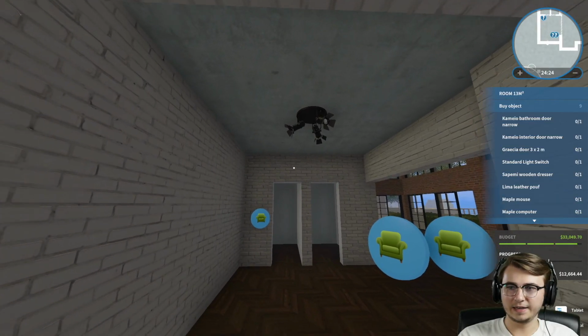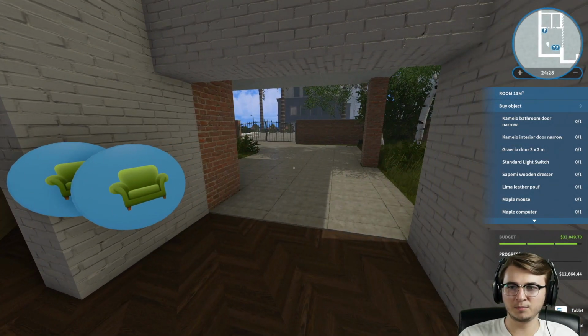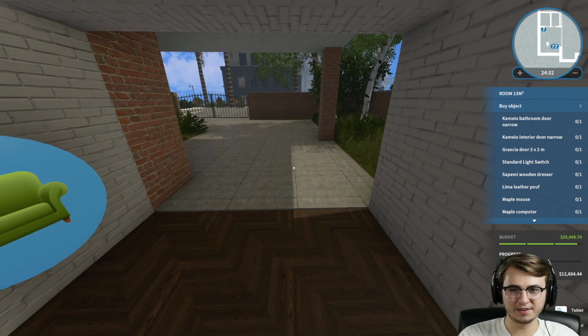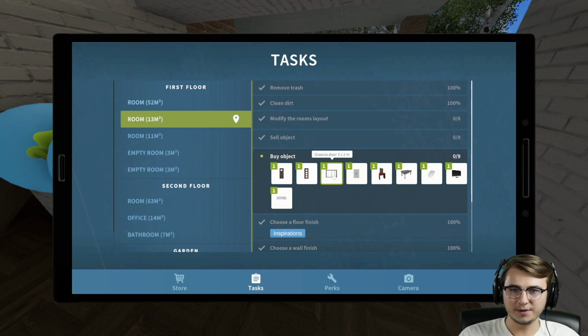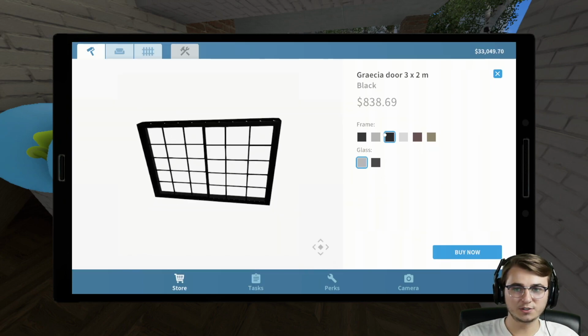There we go. Okay, now that we're finished with that, I'm just really curious. I know we have these other orb things to do, but I'm really curious how they want us to fill in this hole that we've made now that they don't want the garage door. So I want to see in tasks. Here we go. We have a new door that we're going to be replacing this with. Just so we can match all the other ones, I'll put the frame in black and we'll leave the glass as it is.